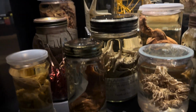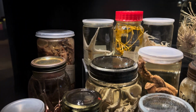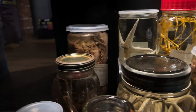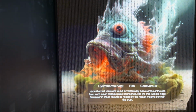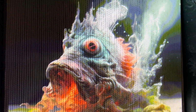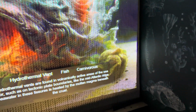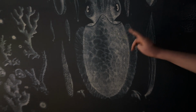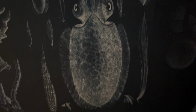Oh, so these are all creatures and things that you find under the sea. See a starfish, octopus maybe, sea urchins. That's a scary fish, isn't it, Joseph? Yeah. You should remember that squid is upside down in that picture. It looks like a chubby human. It does look like a chubby human.